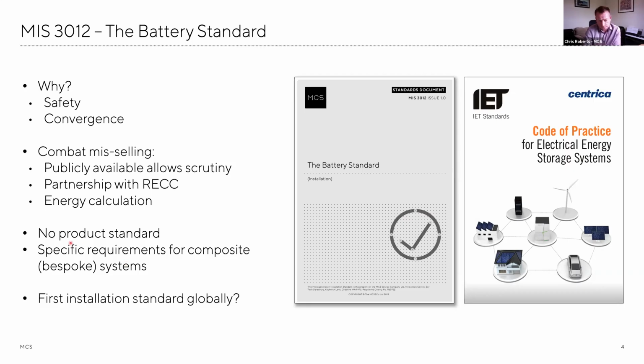At the moment, it's worth saying we develop our standards with technical working groups, which are populated with people from industry as well. So MCS doesn't actually impose the standards on industry. We work with industry to articulate what they want to see in terms of a technical standard, and then we put it into writing.